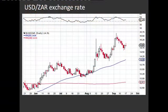Well, driven by global market factors, certainly our currency coming under a lot of pressure due to the emerging market sell-off. And you've got a chart for us of the rand there. The last I looked, we were just under 15 rand to the dollar. So what does the chart tell us about where the rand's headed? Yeah, it looks a little bit vulnerable at the moment when I look at this chart. So here we've got a daily chart of the rand-dollar exchange rate. It goes back to June of this year, so a reasonably recent trading history.